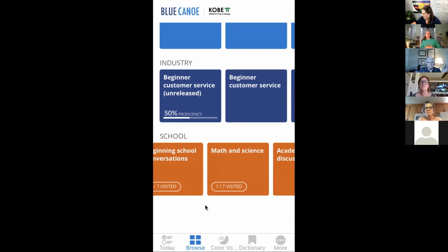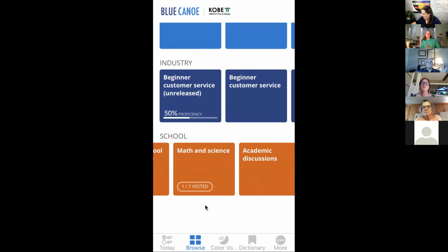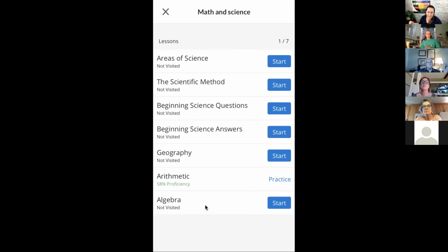If we come here to say math and science, these are probably the most beneficial activities after they've gotten their word practice down. These are sentences that are in sets of six. Each lesson that you start has six sentences that need to be finished in order to gain the points that come with them. So quitting after two or three sentences is not going to earn the points that they want to get. It needs to be all six.